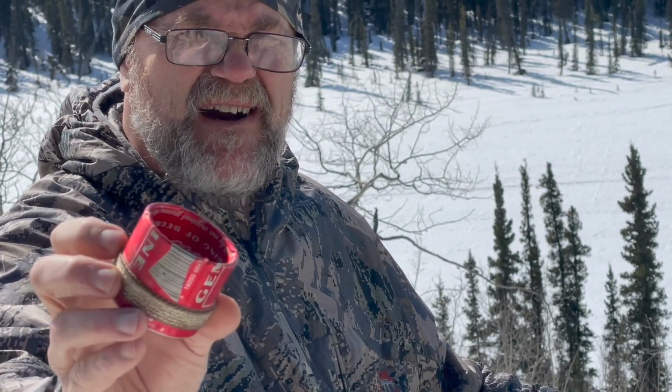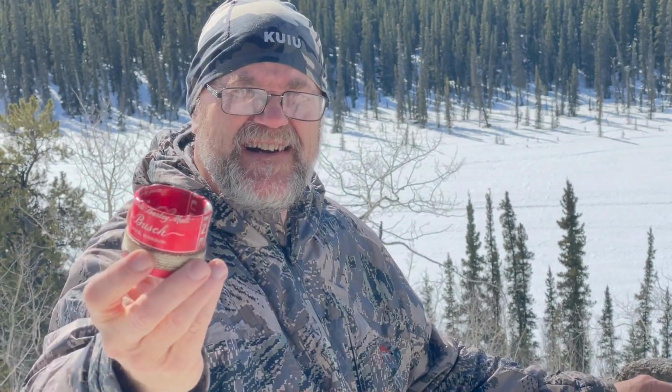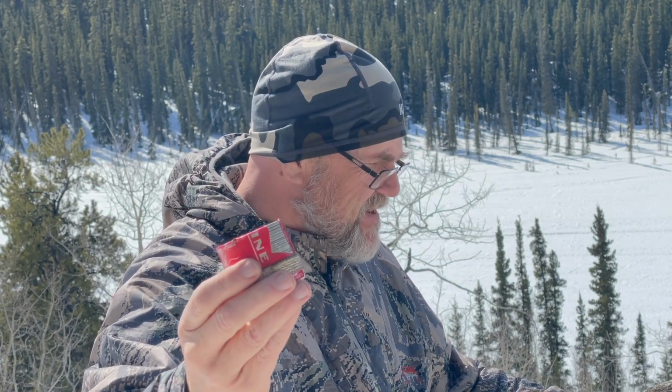This stove was made by Tinney from Mini Bowl Designs. I don't think he makes them anymore. But this is a Sidewinder. It blows flame out the side, so it also acts as a stand. That's 1.5 ounces or less. It's got a little wick there to get the flame going. But really, I've given up on alcohol stoves. They're just not hot enough.